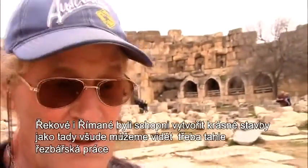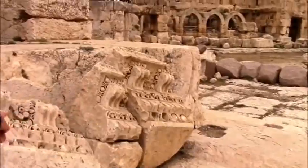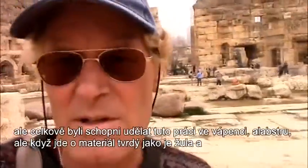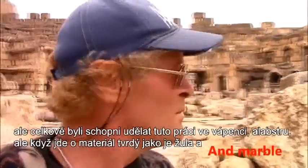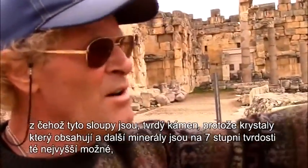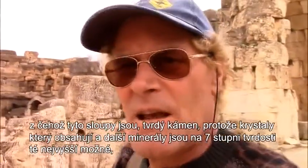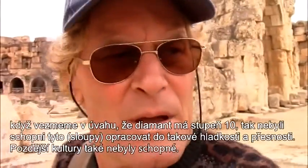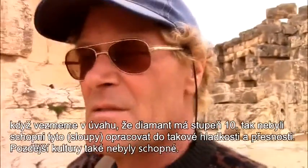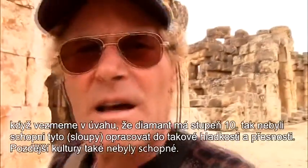Now, the Greeks and the Romans were able to do very beautiful work, as we can see here. You see that carving, gorgeous. But in general, they were only able to do that kind of work in either limestone or alabaster. When it comes to a material as hard as granite or syenite, which is what many of these columns are, the hardness of the stone, because of the crystal content and other minerals, is about 7 on what's called the Mohs scale, with the hardest stone that we know of being diamond at 10. So it's highly unlikely that they were capable of doing this fine, yet perfectly smooth surfaces in the granite or syenite.